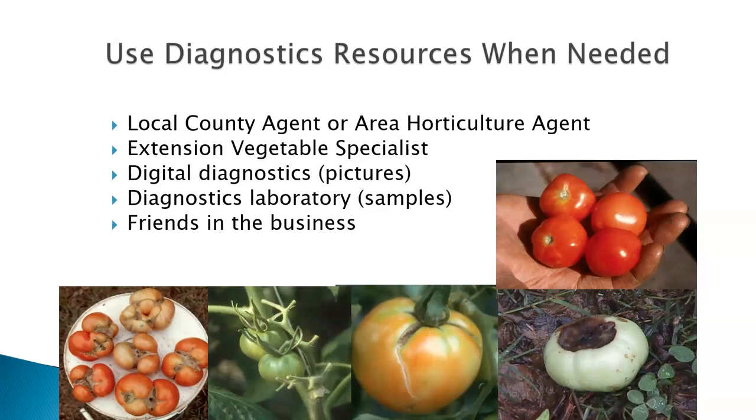Digital diagnostics. Let's see, this is Missouri. Does anybody here have a cell phone that takes pictures? Wow. Okay. I'm not used to that. No, I'm kidding. So if you have a cell phone that takes pictures and you have a problem with your plants, take some pictures, send them to your county agent. County agent will answer or not answer. And if the county agent can't answer, that person will send it up the chain to your area agent, your state specialist, whatever. It'll get answered.